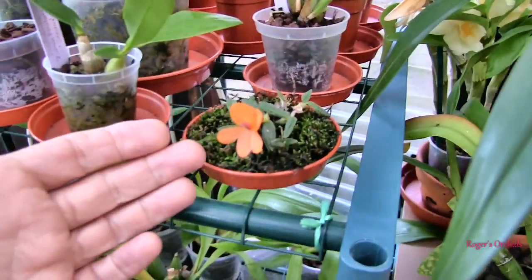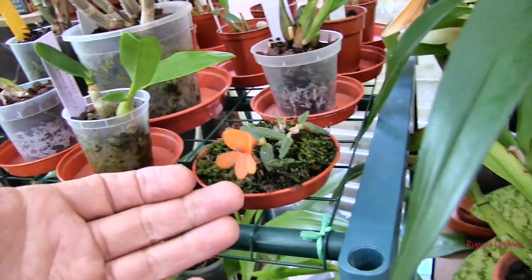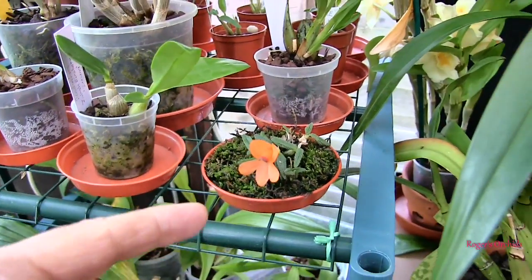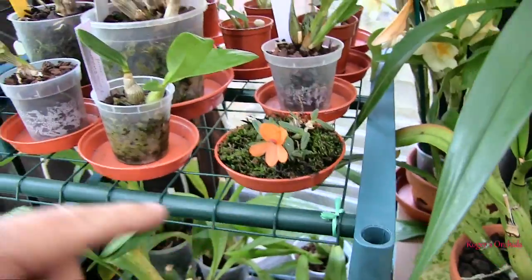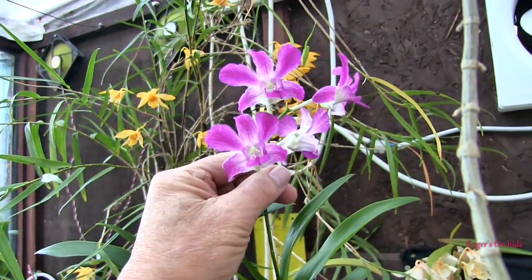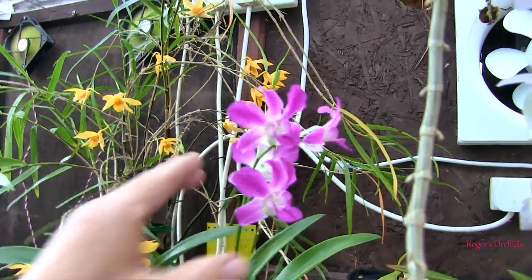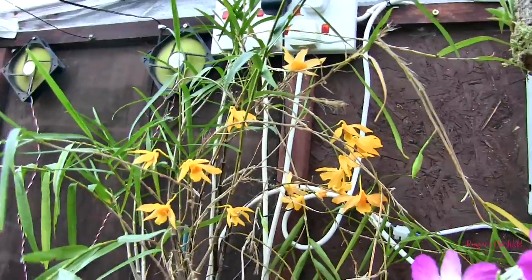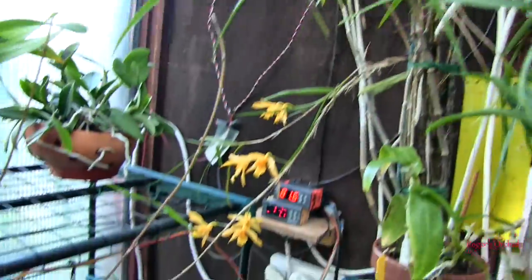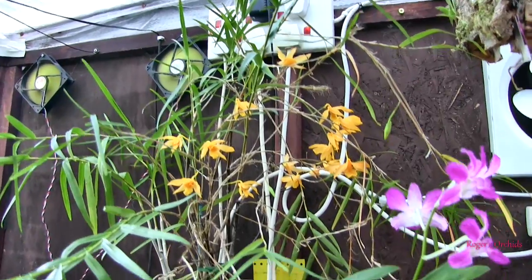My little cuthbertsonii, that bloom is just lasting an absolute age. I've got some new growths coming on that too, which is good. I was a bit worried about the plant itself. My only Phalaenopsis type, the Thai Angel, is still in bloom. These blooms are lasting well. The big bush, Dendrobium hancockii, loads of blooms on that. Deciding to spread itself around the biggest area possible.